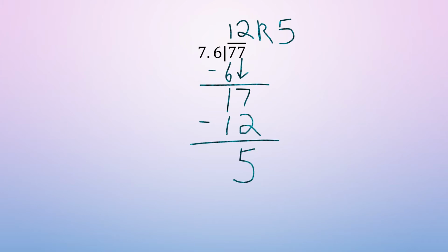All right, number 7, 77 divided by 6. And your answer is 12 with the remainder of 5. You may have been able to do 12 times 6 and then done the remainder, so possibly mental math. But here's the math just in case.